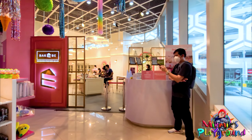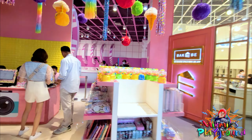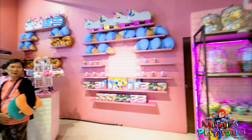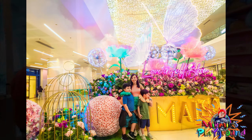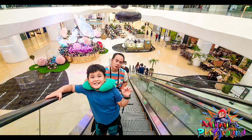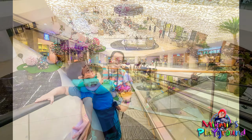They have their own photographers per room, and you can also purchase the electronic files of the photos for a price. We went out of Dessert Museum at 12 noon, so we stayed there for 2 hours.